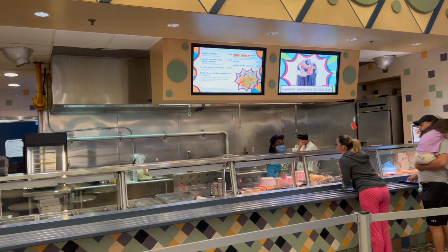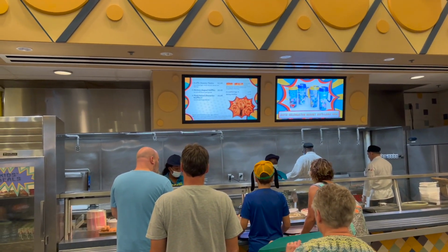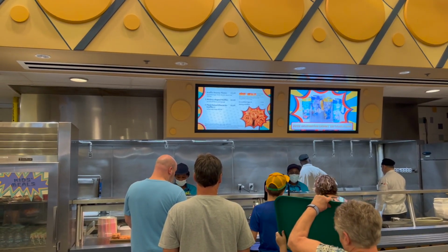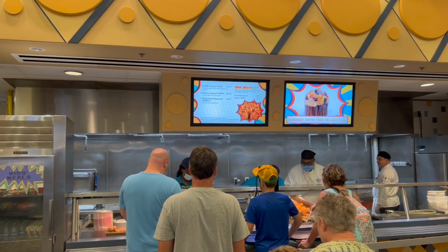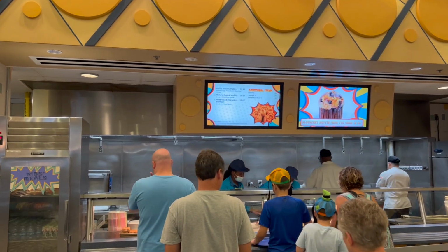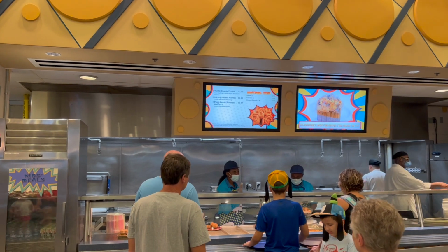Guessing not. I guess the big breakfast would be at the first station. It's a waffle bounty platter that comes with scrambled eggs, potato barrels, bacon, and sausage. So that would be the normal big bounty platter, but it comes with a waffle instead of the Mickey shape. Well, I wonder if it's a Mickey-shaped waffle or not.